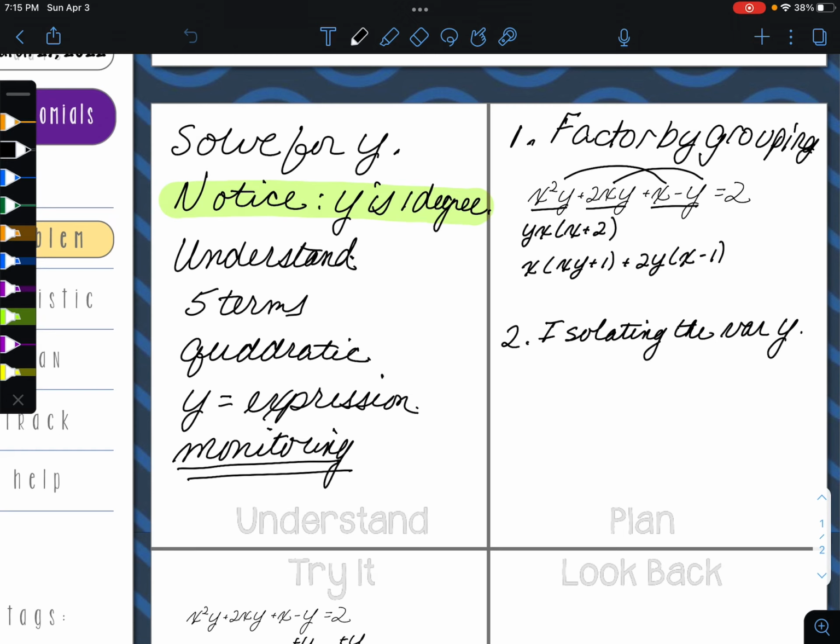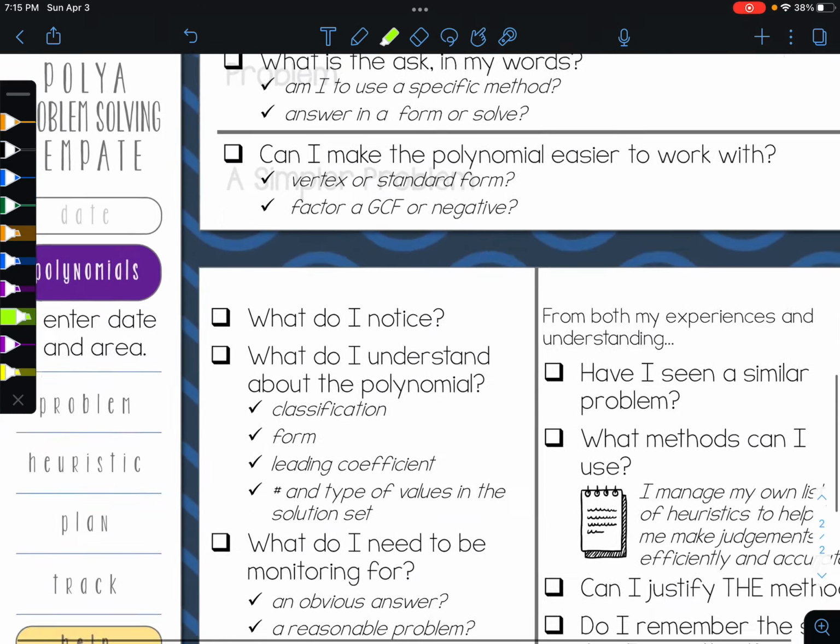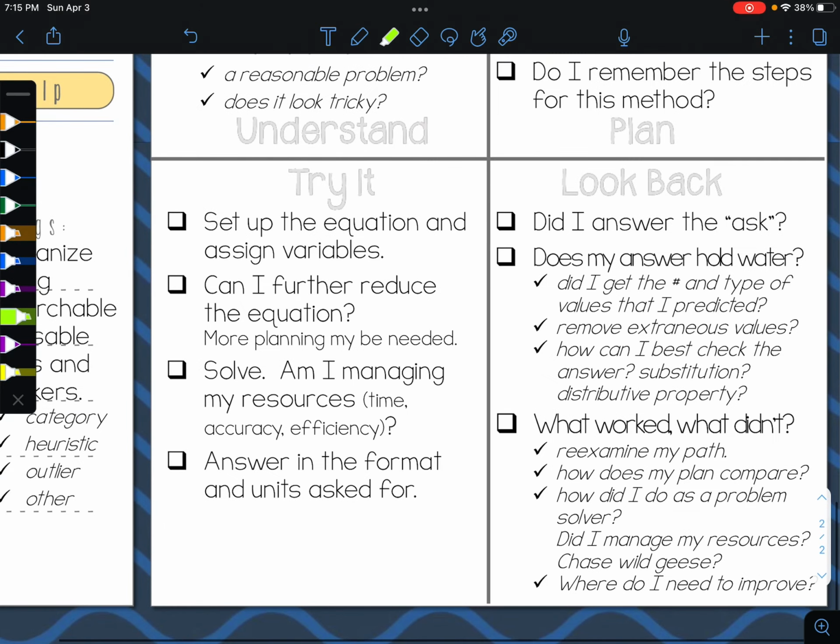Well, this is what I thought I was going to get. I thought I was going to get an expression for y, and that is what I got. I have y is equal to this expression, 2 minus x, a rational expression, 2 minus x over x squared plus 2x minus 1. So I do feel good about that.